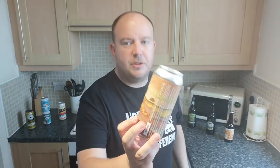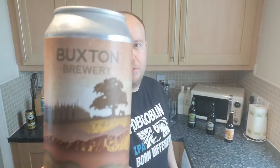unless they're going to give me some British grown American style hops. There's Olicana that I've had that's like that. I know they do British, is it Chinook or British Cascade? They do UK versions of those hops. So it's a bit of a question mark. I don't know what to expect from this beer, but I'm expecting good things because Buxton Brewery so far have delivered.